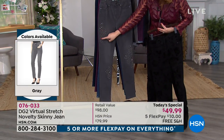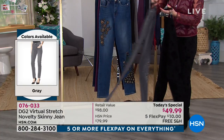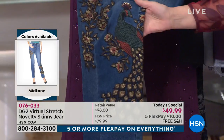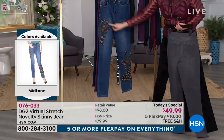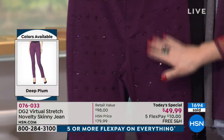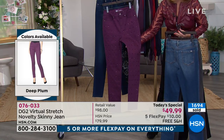Look at the gray. Look at the detail built in, and you can see it's all stationed down the leg of this jean. The gray is gorgeous. Next up, this is the mid-tone, I believe, and look at the beautiful embroidery. It's peacock embroidery. It's artwork. This is absolutely amazing. Then we have this beautiful deep plum color. Look, it's jeweled all the way down your leg. You are jeweled in these deep, beautiful amethyst colored gems, stunning.